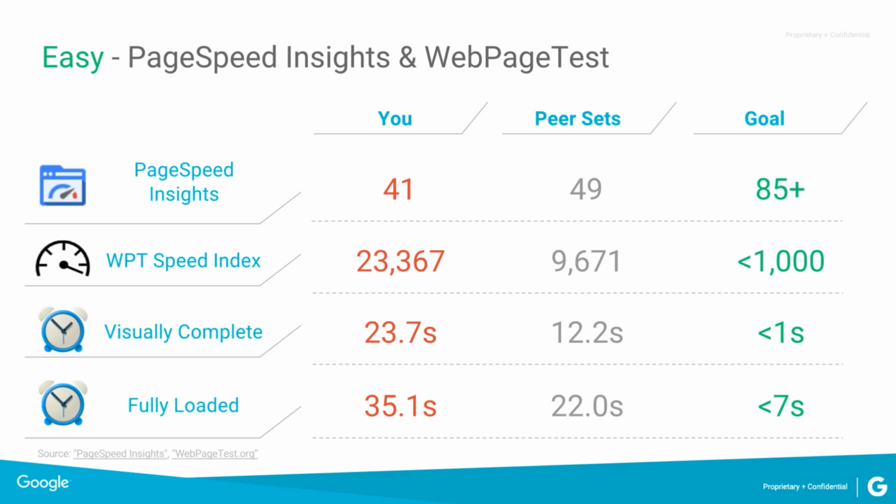So visually complete means that from a user's perspective, everything has loaded up onto their M page. It's all the information that they need in order to engage with your site. When we talk about fully loaded, this is where we start to load up below the fold. All those different widgets that we're looking to hold back when we're having those initial conversations with our users load at this point. So when we look at visually complete and fully loaded, basically this is the difference between the user and the website itself.